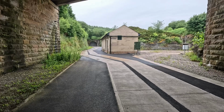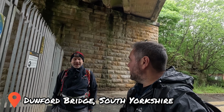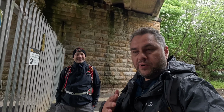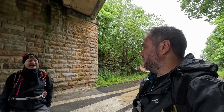So this is a familiar spot. This is the east end of the Woodhead Tunnels. Do you know it was November we were last here, John? November, wow. Where's this year gone? The irony of us being here today, we parked doing the rest of this series until summer. And here we are sheltering under an old railway bridge.